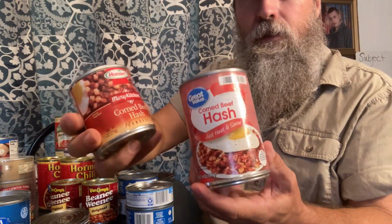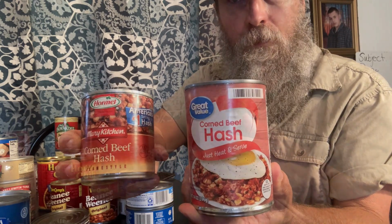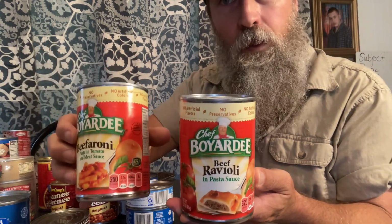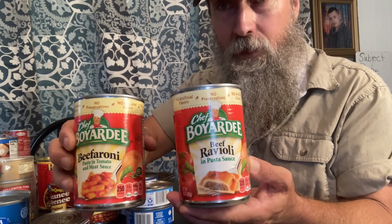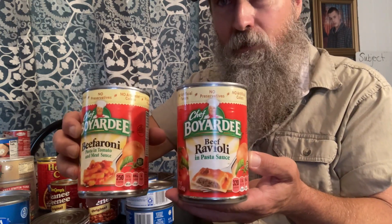This category also would include things like beanie weenies. It's got a hot dog of some sort in it and beans. You also would have in this category things like corned beef hash. Again, it's got animal protein and animal fat, but other stuff. And then you have along the same thought line, so to speak, but less meat product, things like ravioli, beefaroni, and other similar kinds of meat and pasta mixtures. If you're looking to add just meat products to your pantry, you won't add these for that purpose, but these are things that you can add to your pantry and have meat in them.